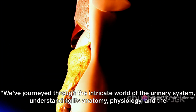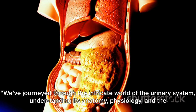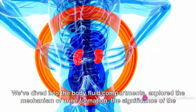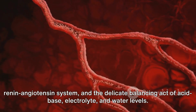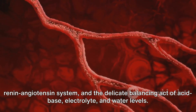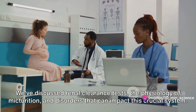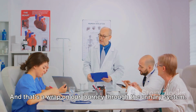We've journeyed through the intricate world of the urinary system, understanding its anatomy, physiology, and the role it plays in our health. We've dived into the body fluid compartments, explored the mechanism of urine formation, the significance of the renin-angiotensin system, and the delicate balancing act of acid, base, electrolyte, and water levels. We've discussed renal clearance tests, the physiology of micturition, and disorders that can impact this crucial system. And that's a wrap on our journey through the urinary system.